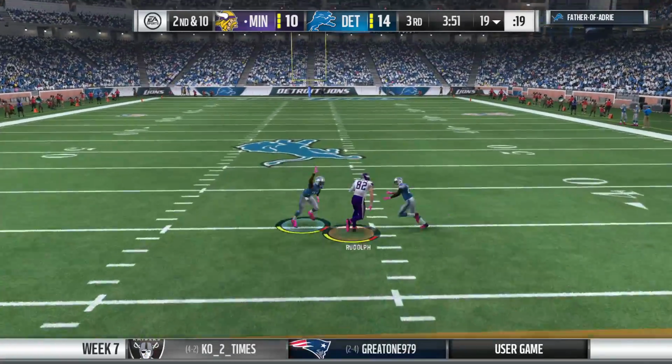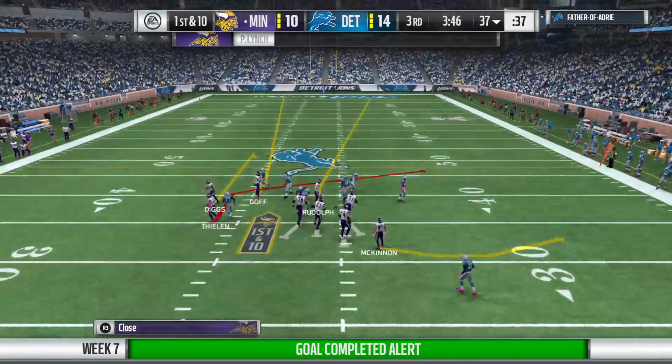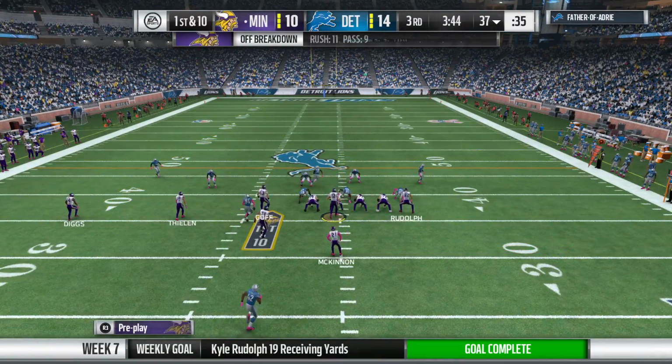The first throw for the backup Lynch. And he's got the hook up here. It's Kyle Rudolph. They call it a gain of 19, and it moves the chains.